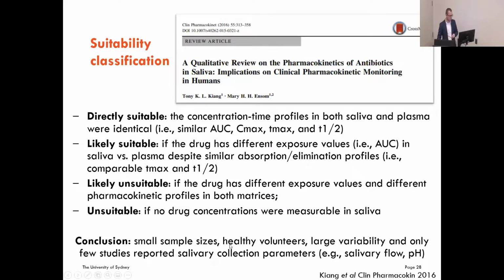One of the conclusions from these authors was that sample sizes were small. There were mainly studies in healthy volunteers. There was large variability, and very few studies reported all the critical parameters for saliva collection, like the salivary flow and the pH. So some of these likely suitable, likely unsuitable cases can be resolved if we, for example, add information on saliva flow or on pH.